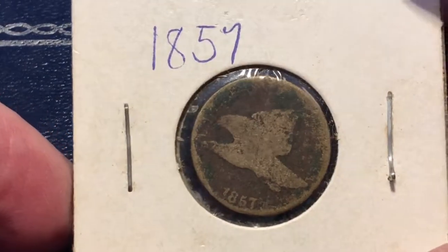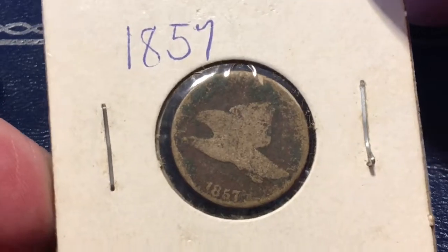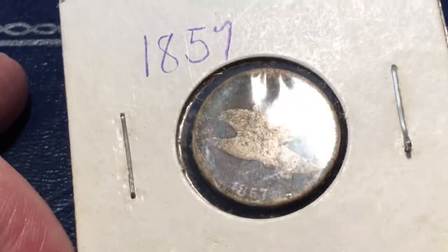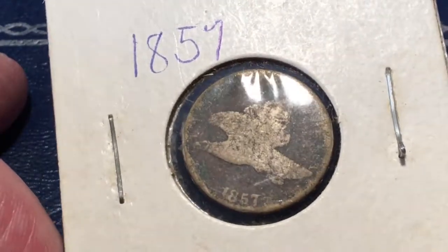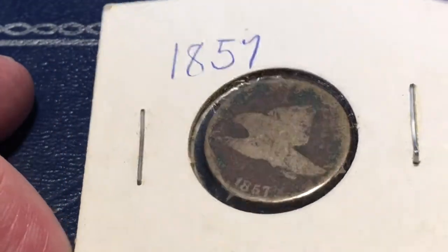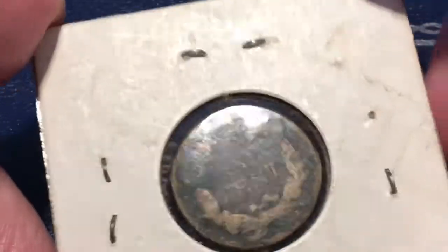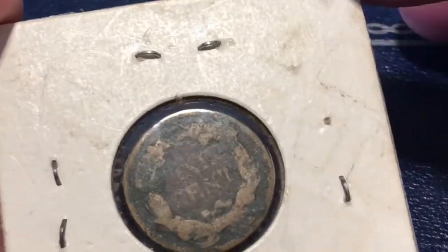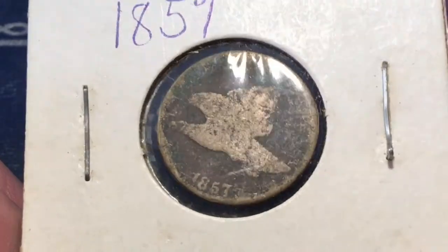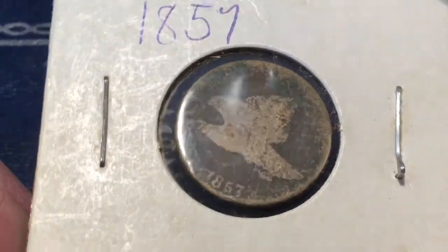So this is the oldest coin and the most rare coin from my childhood collection. This is an 1857 Flying Eagle cent, produced from 1856 to 1858, and it replaced the large cents that were used prior. I got this from my grandmother on my mother's side, and I haven't looked at this in a long time. She had 22 grandkids, so I feel very fortunate that somehow I got 4 or 5 or 6 coins from her.